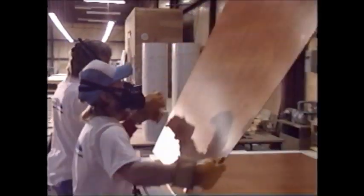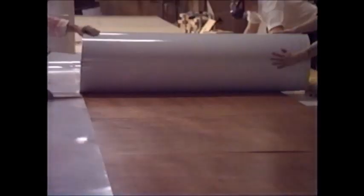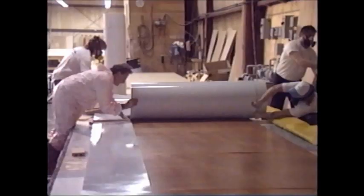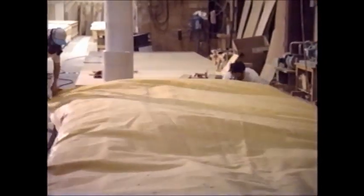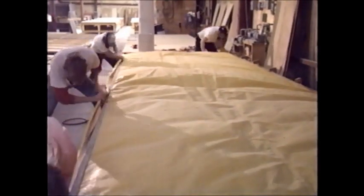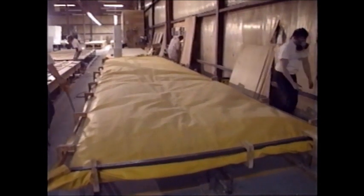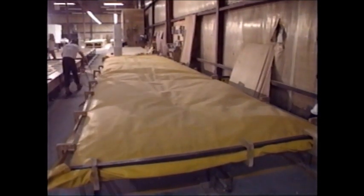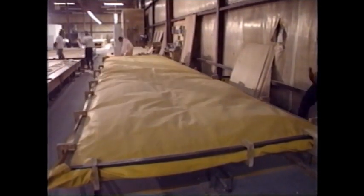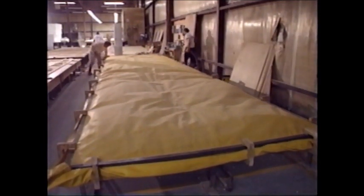The walls go through the same process as the floors, only the inside layer is paneling and the outside layer is fiberglass, backed with hardwood. Now the whole process comes together. This is a vacuum pump, and what it's doing is sucking out all the air. Every last molecule through the portholes at 8 pounds per square inch, which means on this 30-foot floor, there's over 200,000 pounds of pressure while the glue is curing. This assures you of a solid foundation and endless years of enjoyment.